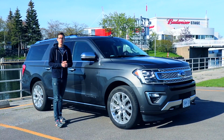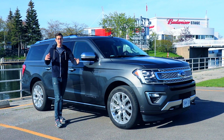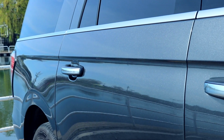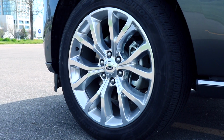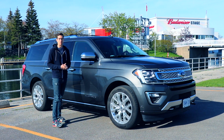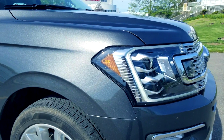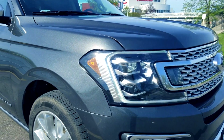I'm a big fan of this new design. It's crisp, it's clean, it's menacing and gigantic, but I think with these nice character lines, it really rounds out the vehicle. Also a big fan of these standard 22-inch wheels on the Platinum model, and I love this gray metallic paint. Also like those big, bold LED headlights, but of course, beauty is in the eye of the beholder, and you'll make up your mind on that.